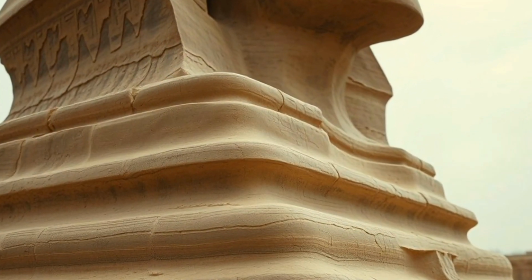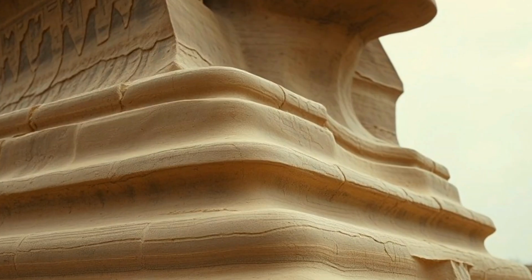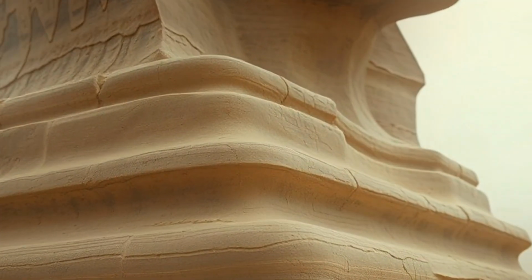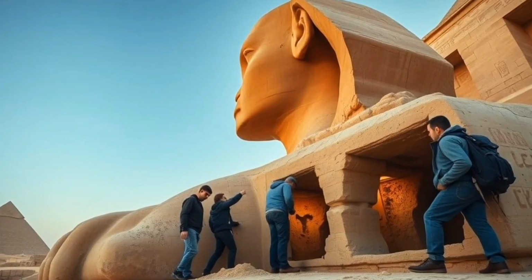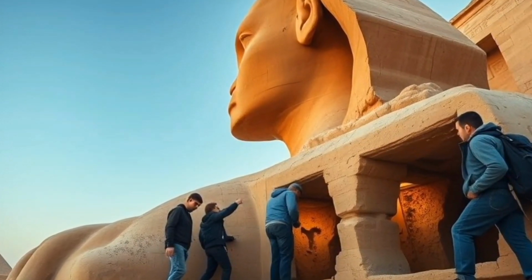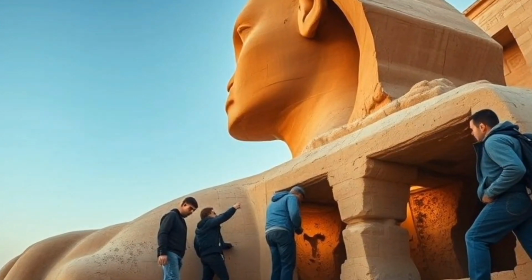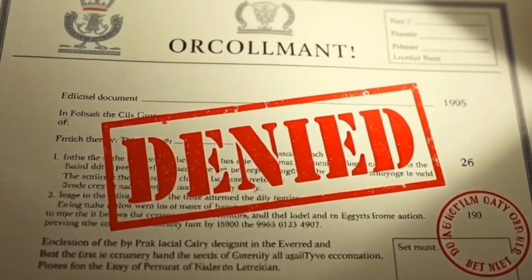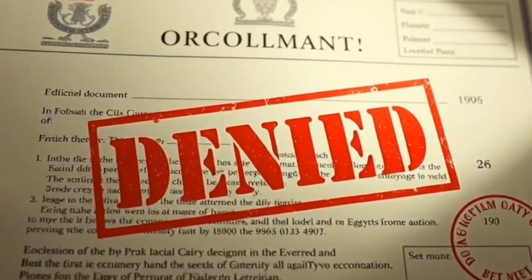Another case involves workers hired during off-season site maintenance. One man, who asked not to be named, told a journalist, "There was a staircase. It went down. I don't know where. They made us take everything apart. And we were told not to speak to anyone." His testimony was never followed up. He disappeared from the conversation.